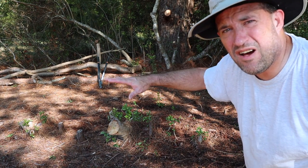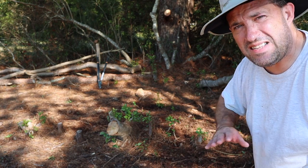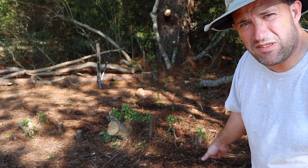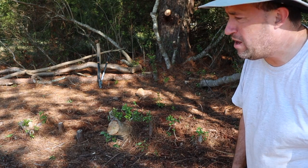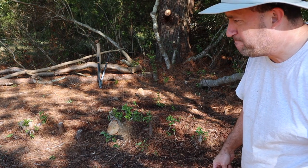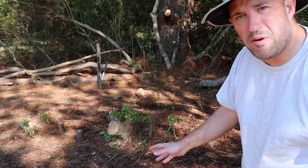I cleared out all the pine needles, a lot of the vines, the undergrowth. It's not perfect, it's not going to be perfect. I'll probably come through here at some later time, maybe with the mower, and as the vines and whatnot start growing up, I'll whack them down. And they should stop, hopefully, after a short period of time. Especially if I run through here regularly with a mower.